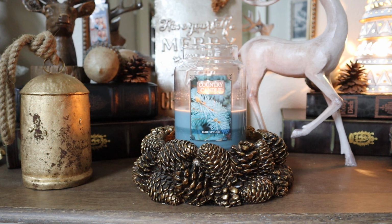So anyway, Blue Spruce. So this is part of the Country Candle line for holiday 2023. I am not entirely sure if this is like a brand new scent. It is listed as quote unquote new on the website, but I'm not sure if, you know, this is something that they recycled from previous holiday seasons, or what the deal is. So I wish I could give you maybe some history on this candle, but from what I can tell, I feel like maybe this is a new scent. But it's definitely new for this holiday season.